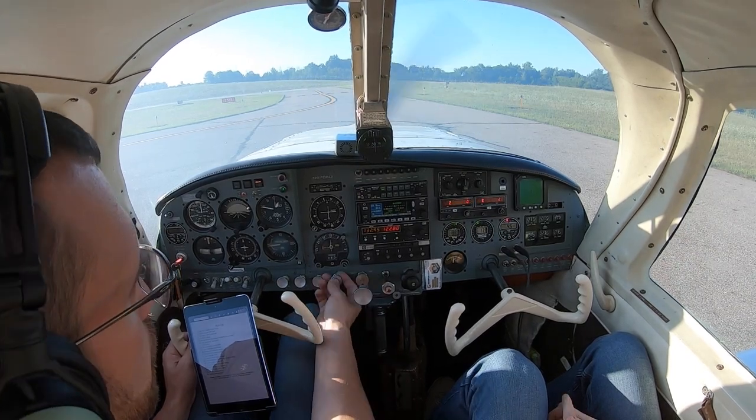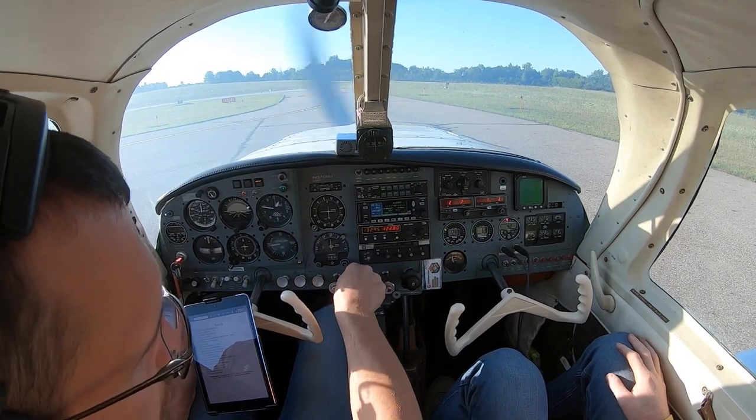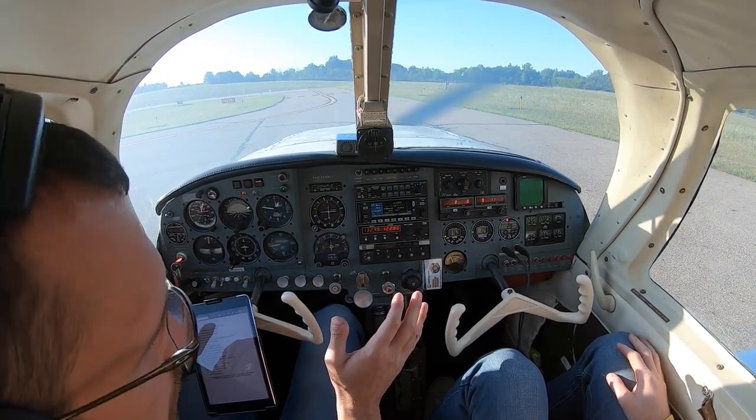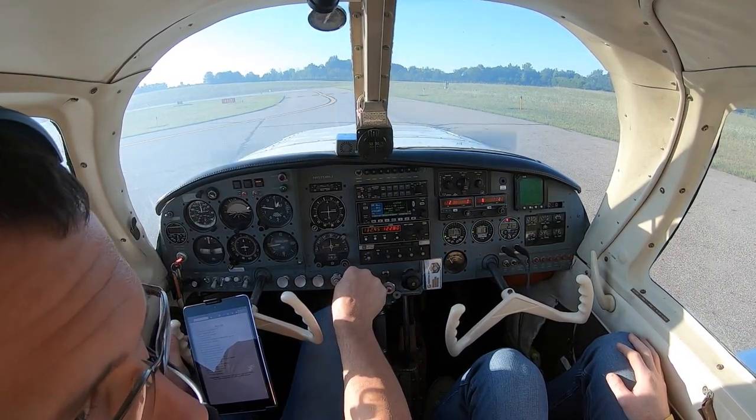Then what I like to do is pull the carb heat again, drop this thing down to idle, like I'm landing. That's about the configuration it would be in when we're landing. Make sure that it still runs. Kind of important.